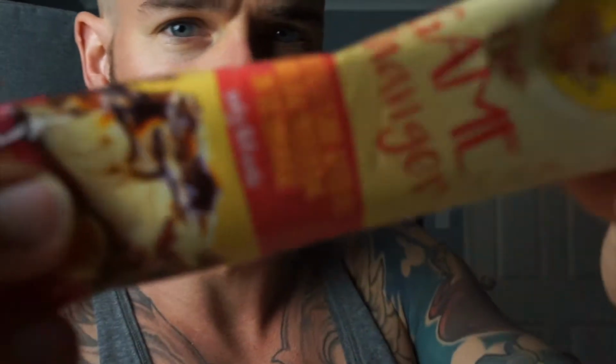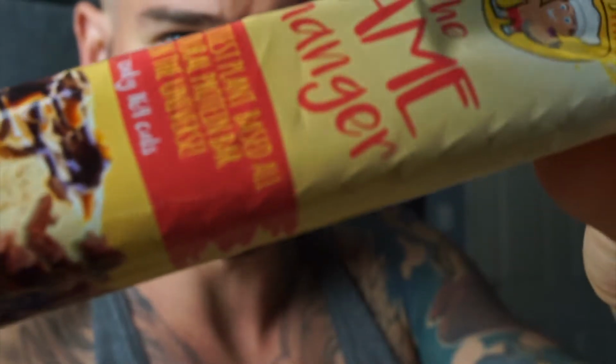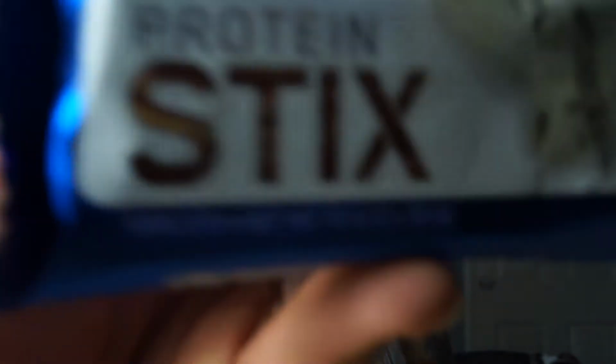Second went to my boy Macro Mike with his Game Changer protein bar. That was really solid as well. And then the protein sticks by Optimum Nutrition, they took out the 3rd spot in terms of what we're rating it at, in terms of taste, in terms of overall texture and stuff like that. So yeah, kudos to them, because for me to want to even continue to eat a protein bar and to finish it is a rare thing.